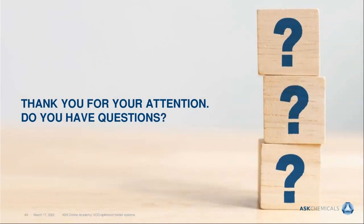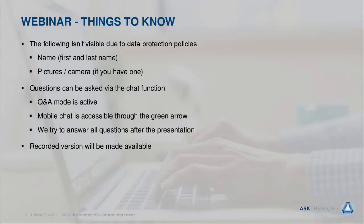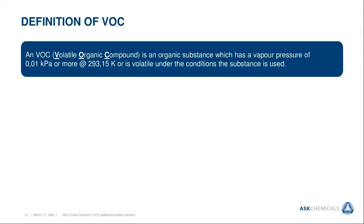I've read that AQQ Blue was a VOC-free binder. Is that not true anymore? This is a quite strange question because, as I already explained, let me go back to the slide. Wait, where's the slide? There. So VOC is defined like this here. We have vapor pressure, and with the AQQ Blue I've talked about, this vapor pressure is quite high. So in this state, at 20 degrees, we have per definition no VOC.